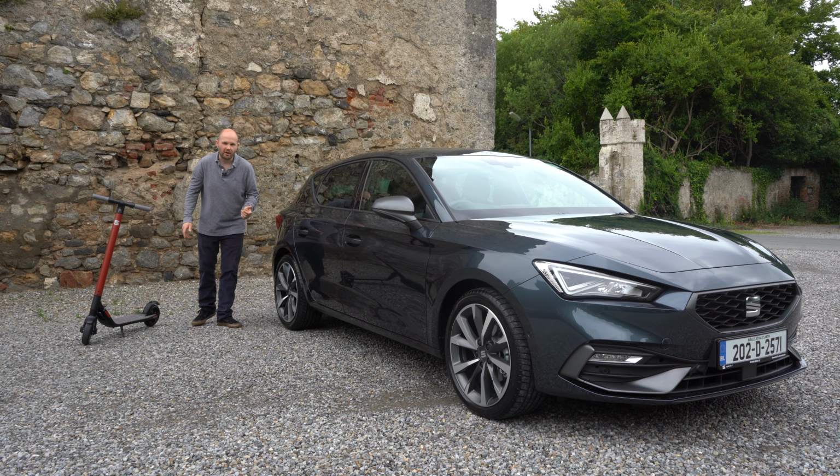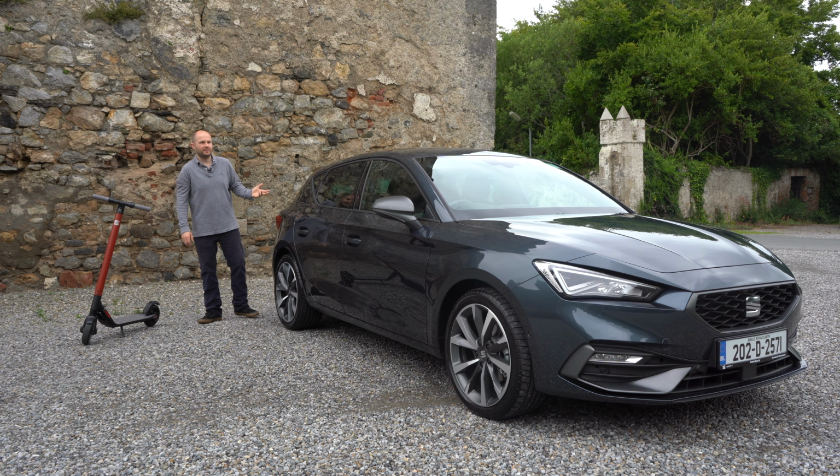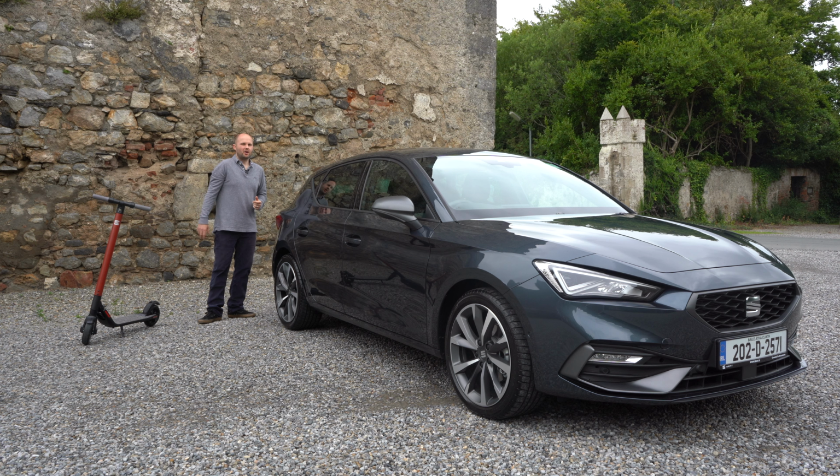There may have been a time when the gap between the Leon and its 18-hole cousin was quite big. Not anymore.